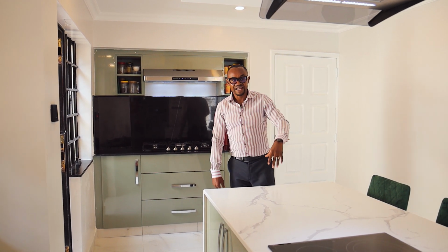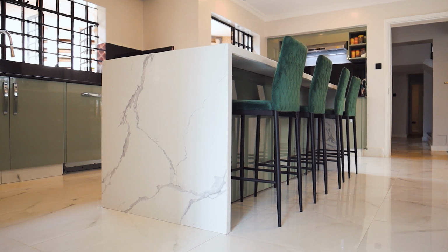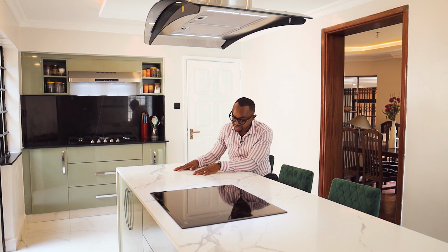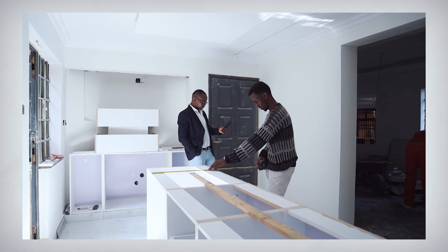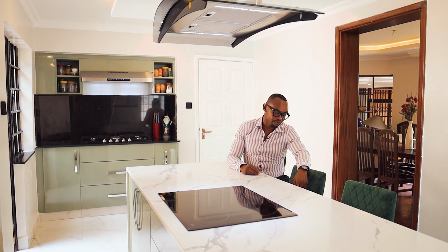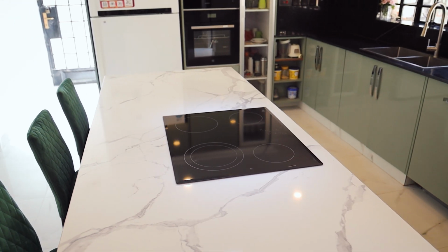So this is an island we came up with and designed to ensure that the client can spend a bit of time in their kitchen, so they would warm. This is an induction heater. They can do the induction heating around this particular point, but someone can still sit here and have a quick breakfast. This also acts as our breakfast counter for this particular project.